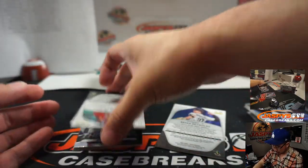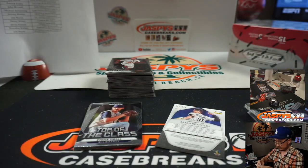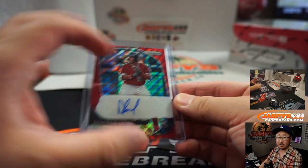There's Brian Reynolds for 149 and Domingo Leyba, Red Wave autograph. Arthur with the snakes.